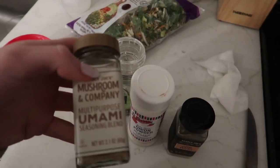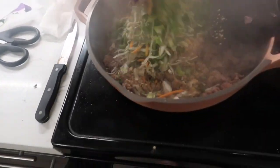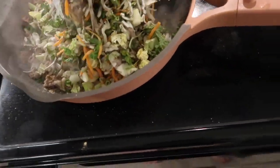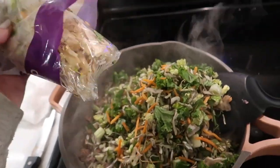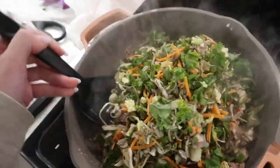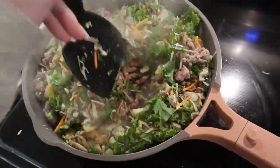Maybe I'll add some of this. This also has a little sodium in it too. Ground ginger too, just because I have it. Take this, add it in. Be careful because there is a packet in there. Gotta grab that out. And this package has carrots, cilantro, all that in there. But feel free to add green onions or cilantro to the dish.